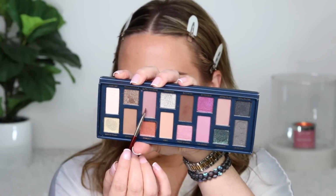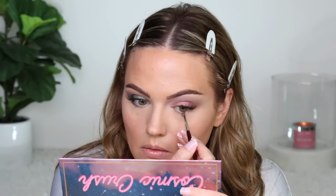And for this eye, I'm going to take the shade Orbit. Haven't used that. It's fairly light. I'm going to buff it under. Yeah, that shade is pretty much the color of my skin. So it'd be great to buff out my crease colors. Probably what I'll be using it for. You can see like slightly, just a light smoke. Then I'm going to take Out of This World and just lightly get really close to that lash line. Just to add a bit of that purple.